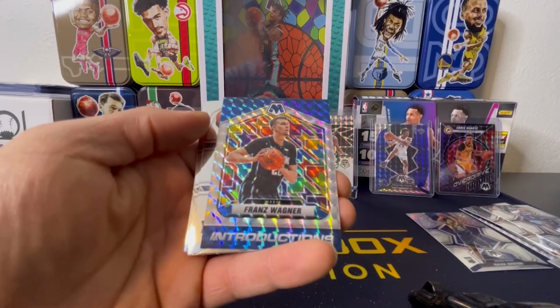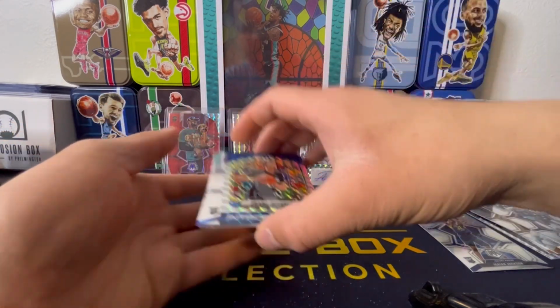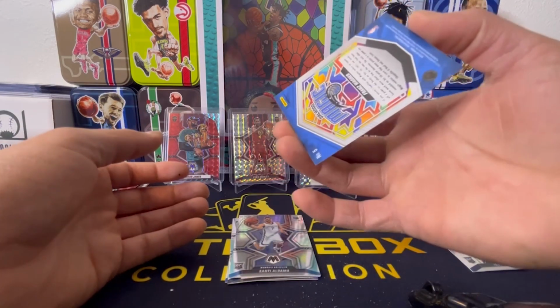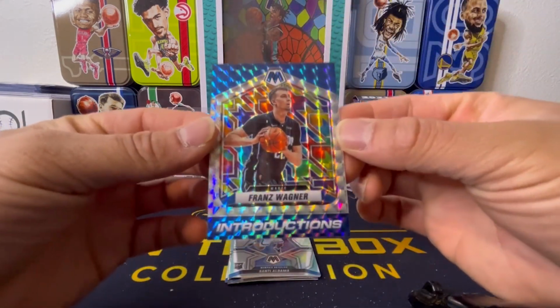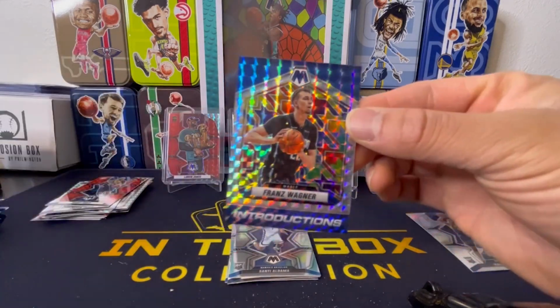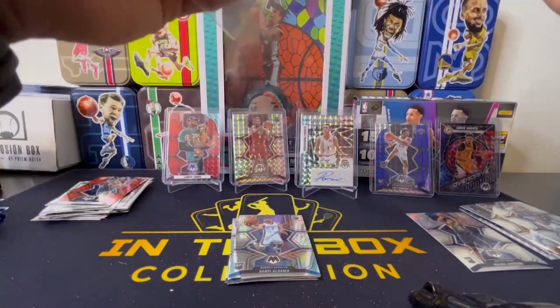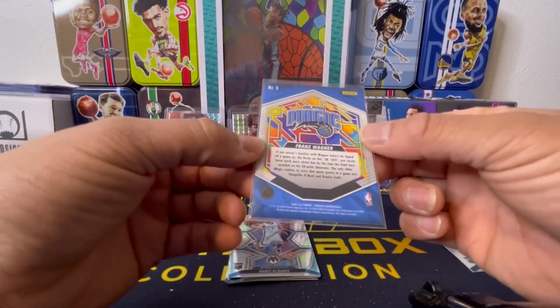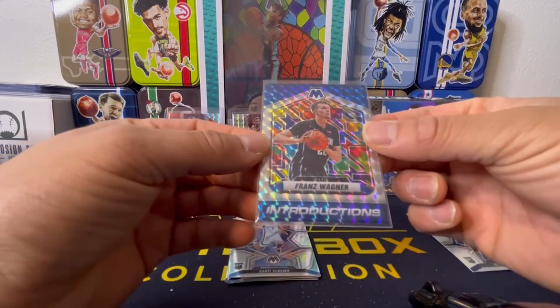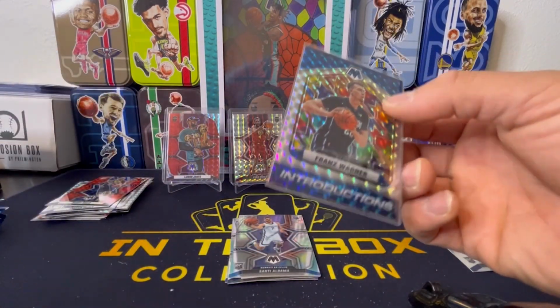Jimmy! Oh my goodness. Introductions. This is that stained glass. Is this that case hit stained glass? Or is it just a regular stained glass? Franz Wagner introduction. Is this the one we're looking for? Is this a case hit? I don't know. It is maybe a case hit. We'll put maybe a case hit for the stained glass, or maybe just one of the inserts for it. But Franz Wagner, I like it.